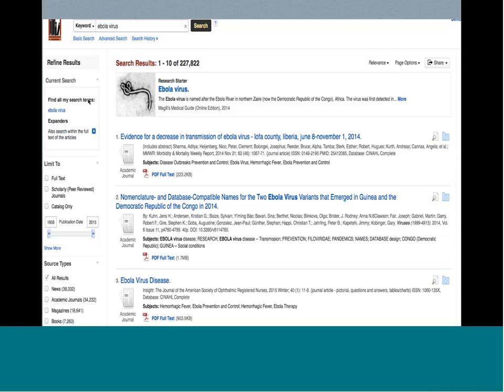And in this case, we have a search for Ebola virus. That's relevant. Of course, there's a research starter here for Ebola virus where 2 years ago or 18 months ago, we might not have needed a research starter. It wasn't as popular of a term or topic. As we saw that move up in terms of popularity for our search terms, we needed to add that research starter, and we can do that very quickly.